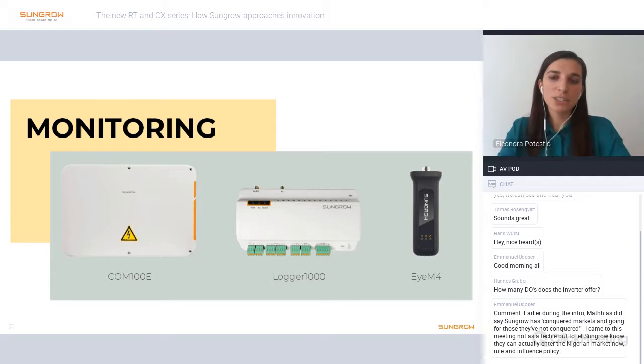So now we've looked at our inverter portfolio for the commercial applications, but together with that, we also offer monitoring solutions according to the needs. Additionally to the communication modules and devices discussed by Matthias in the first part of the presentation, we also have suitable devices for commercial installations.